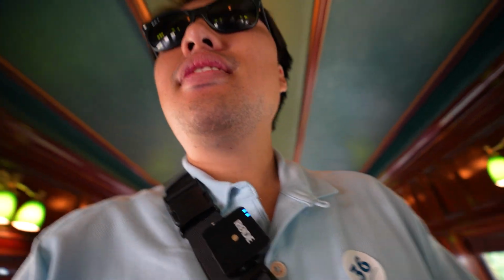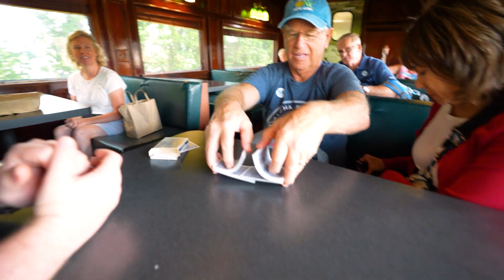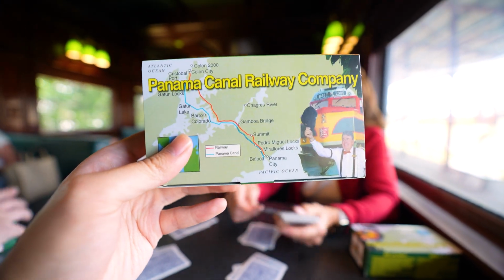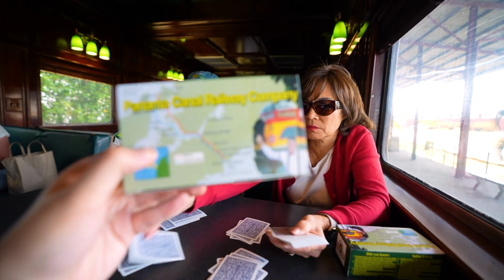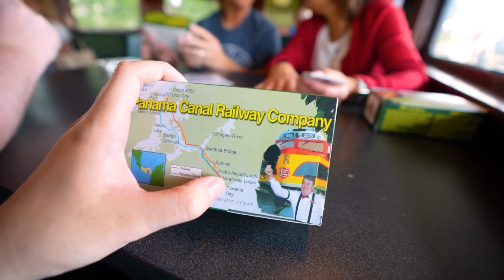So cool. It is what it is. We brought cards on board, there's games on board. This is gonna be a fun train ride across. They gave us a snack box, but it also gives a cool little map of the route that we're gonna be taking. That is so cool. So we're starting over here in Cologne, and we're gonna take it all the way down to the other side.